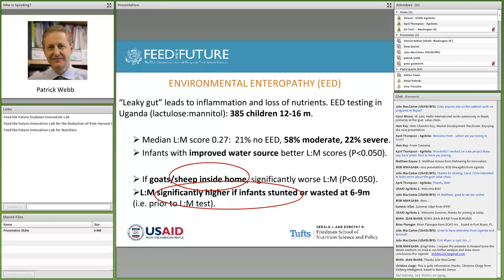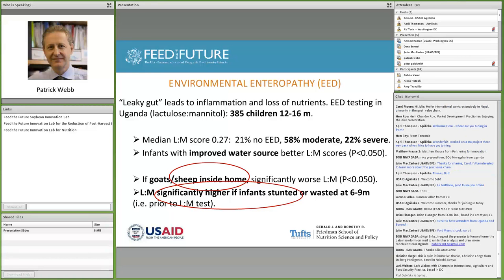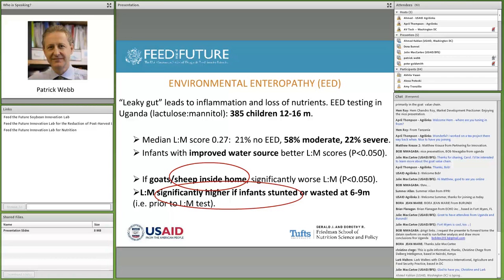Finally, environmental enteropathy is linked to this, as to other kinds of problems. Don't worry too much about the slide. The point is that looking at the leaky gut of almost 400 children in Uganda, we found quite a variety of outcomes, 21% with no leaky gut, but 22% severe. Interestingly, the households where the children had the leakiest guts were ones that allowed sheep and goats wandering around inside their home and sometimes sleeping inside their home. And that was correlated with higher stunting and wasting, which again suggests something about the environment and the food system, in this case the livestock system, that children are growing up in.